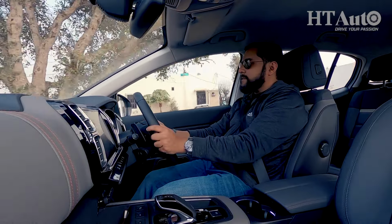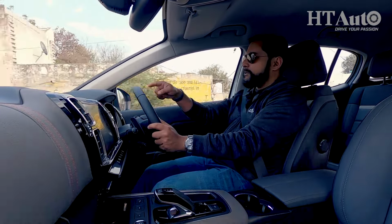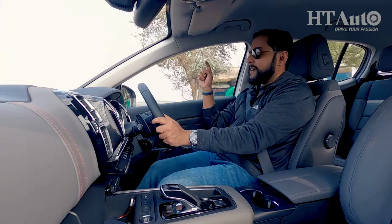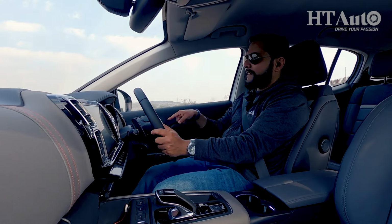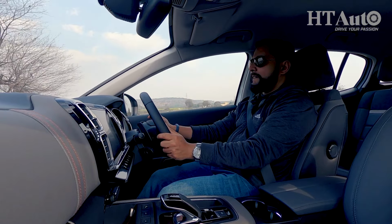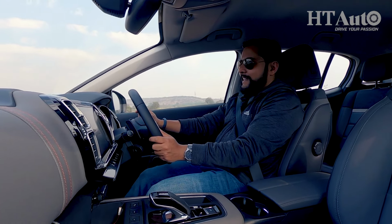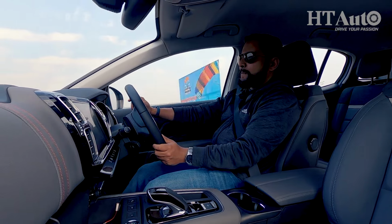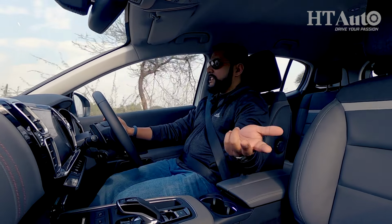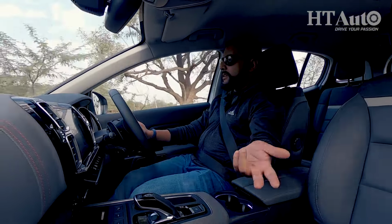There is considerable engine noise from the diesel unit under the hood, but that's only when you're listening to it from the outside, or you have the windows down and you're pushing the car. Even when you're pushing the car with all the windows rolled up, there is nothing much seeping into the cabin. No road noise, no ambient noise. The engine noise is also really, really low.